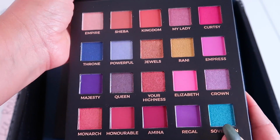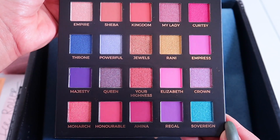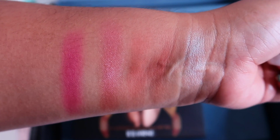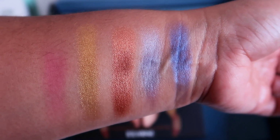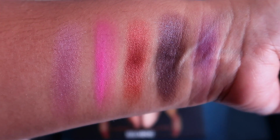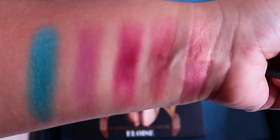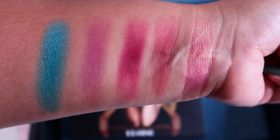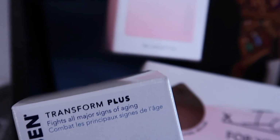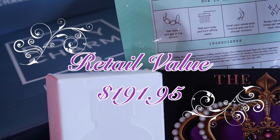I love that. The colors are gorgeous. They are more of like the pinkies and purples. I will say though, the mattes left me wanting just a little bit more pigment. You see that pink on the left. It's just not really the most pigmented matte color, but I will say the shimmers are gorgeous. Some of them have like a duochrome finish and they are really creamy and it looks like they will blend really well. And that is everything that came in this box for September Premium Boxycharm.